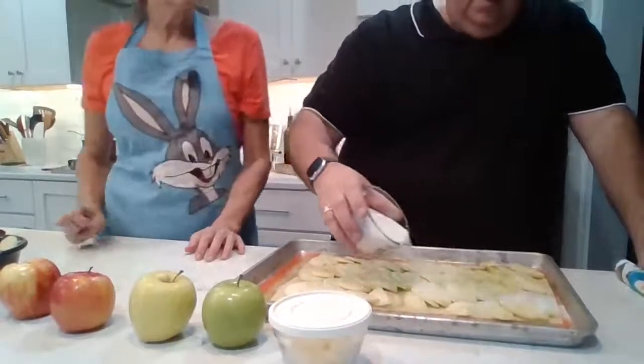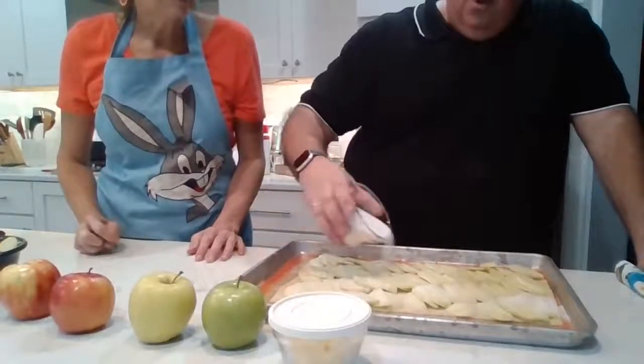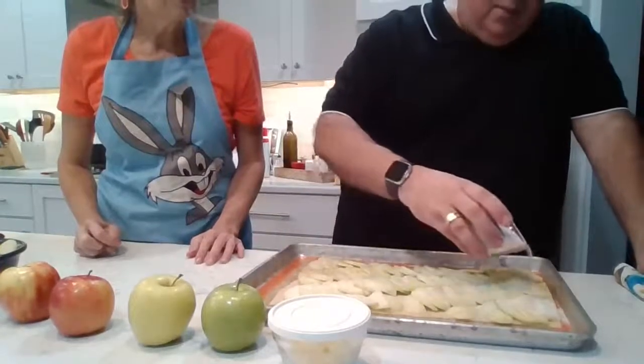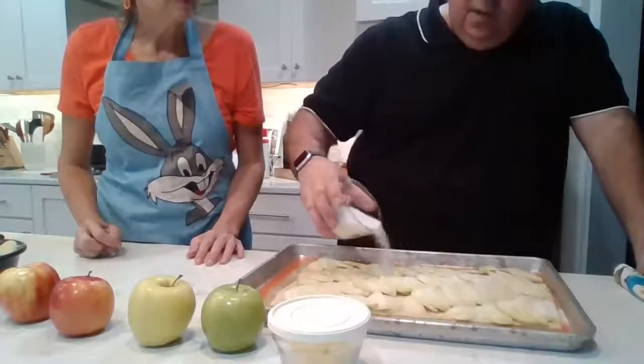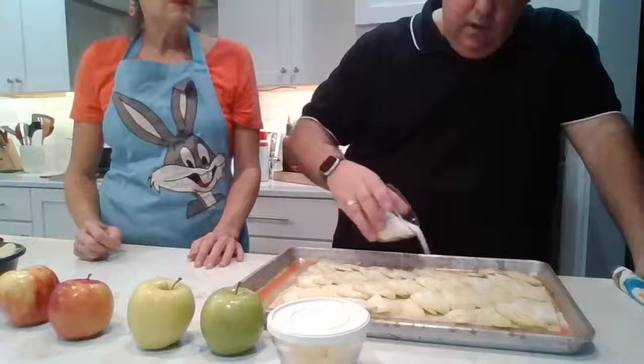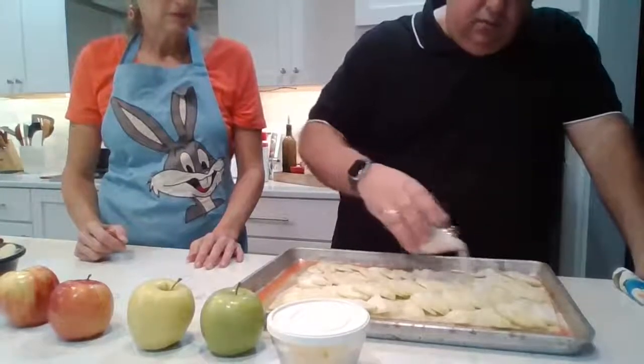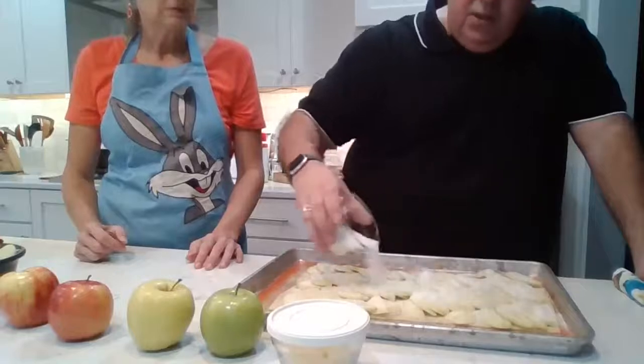Do you do this before you put it in the oven, or are you letting it bake a little bit? I let it bake just a little bit so the apples can set into the pastry. You can do it either way. But no cinnamon in the sugar. You can if you want to, I just don't.